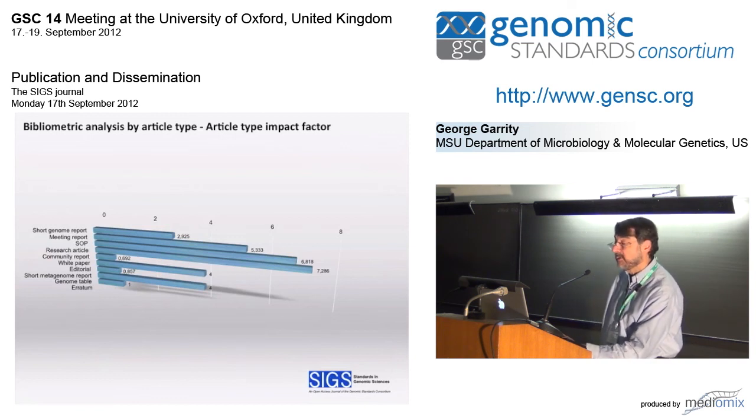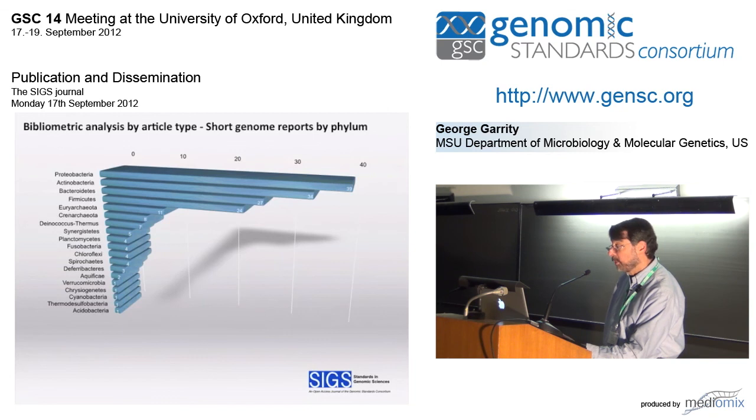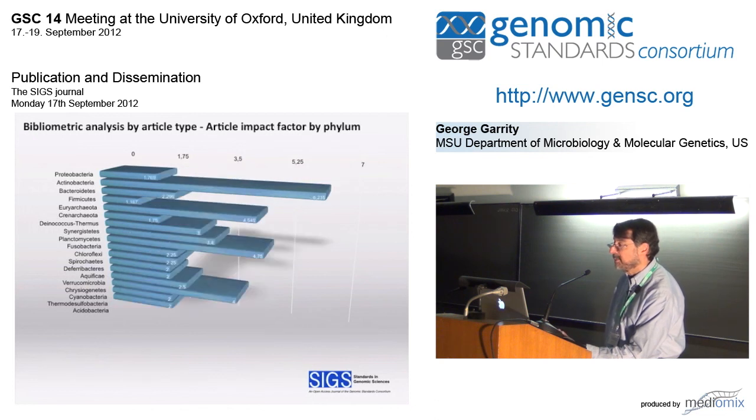Of course, one of the other things is that we're talking about in this meeting about phyla, and we're talking about the way publications go. And so we can break down the short genome reports based on the phylum as well and get a glimpse of what we're publishing in SIGS. And what's really interesting is then if you look at the article impact factor by phylum, it's just a little bit different as well. And so this is just a slightly different way of looking at the data.